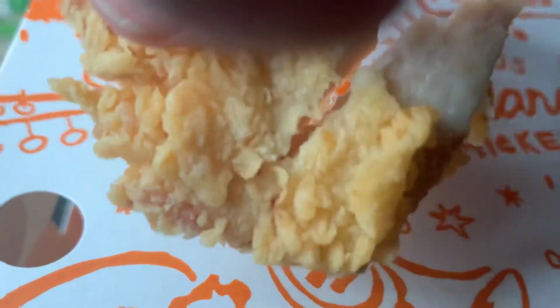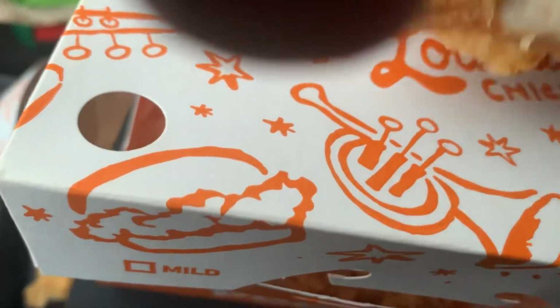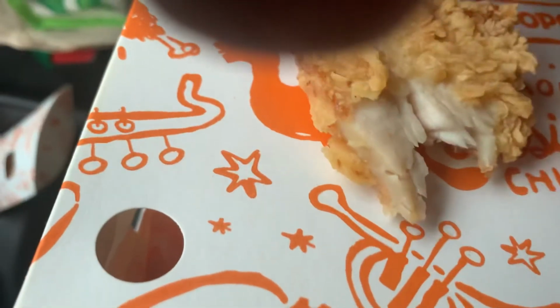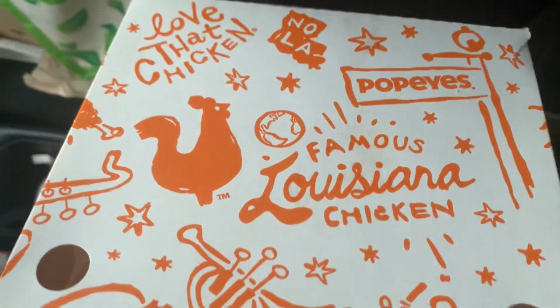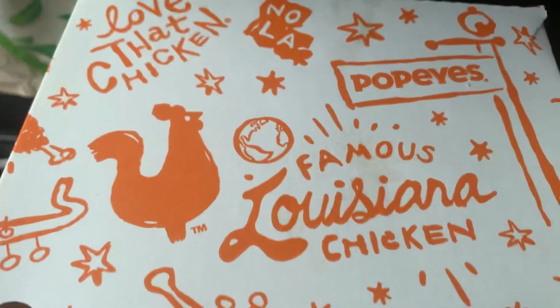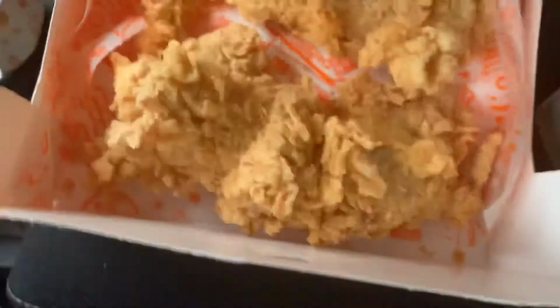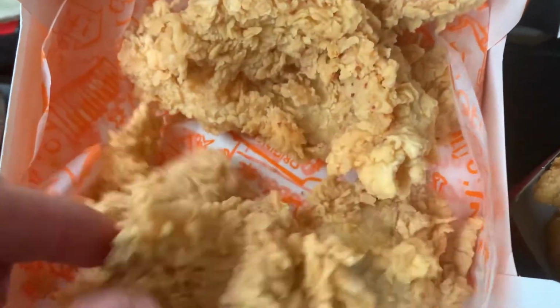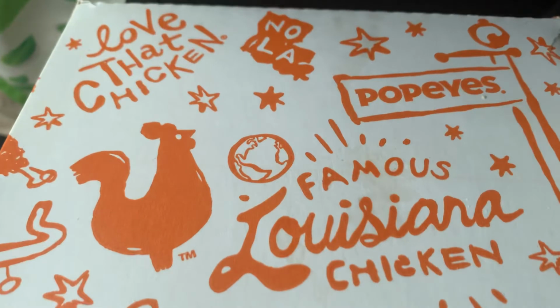I actually think that these are better. I like the Popeyes better. So again, it's tied 1-1. You know what? Next time we'll need to get a third person so we can break the tie. Sorry, guys. But I like it because it has more breading on it. It's extra crispy breading, which they don't have on the McNuggets. So that's why I like it better.